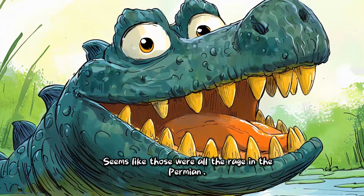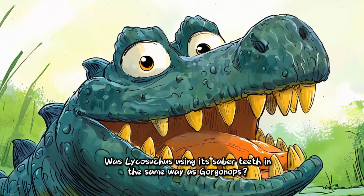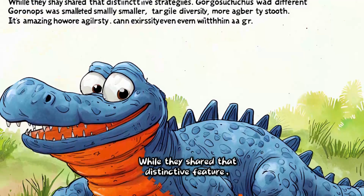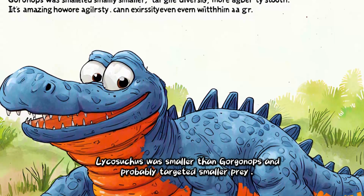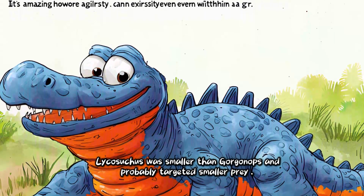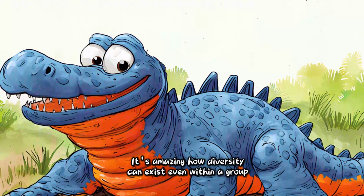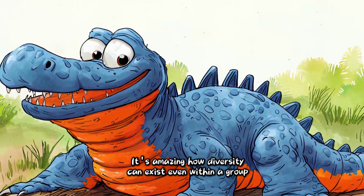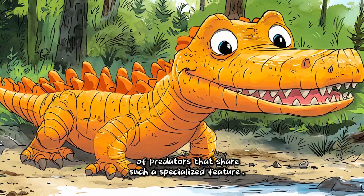More saber teeth. It seems like those were all the rage in the Permian. Was Lycosuchus using its saber teeth in the same way as Gorgonops? While they shared that distinctive feature, they likely had different hunting strategies. Lycosuchus was smaller than Gorgonops and probably targeted smaller prey. So a smaller, more agile saber tooth. It's amazing how diversity can exist even within a group of predators that share such a specialized feature.